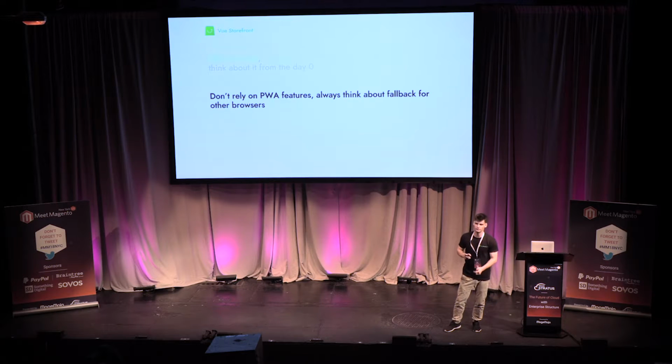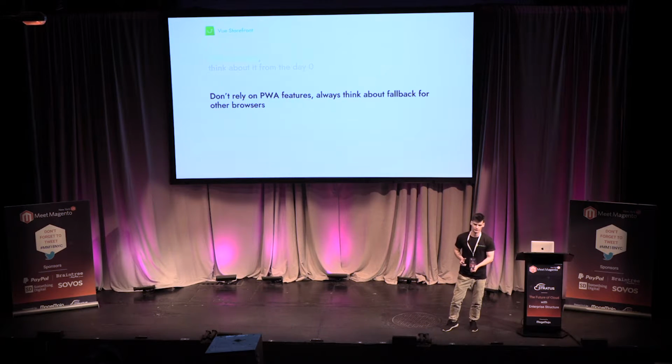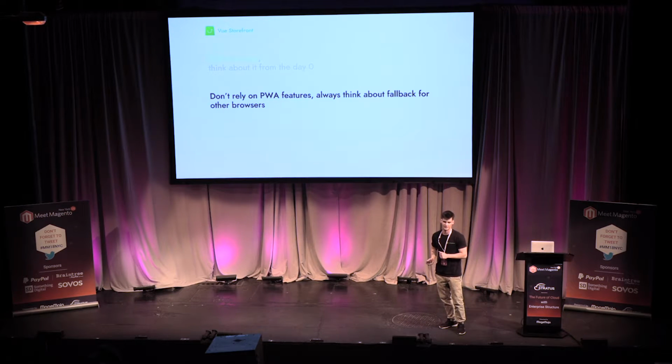The second thing is you shouldn't rely on PWA features. Like, they're awesome. They enable flawless stuff, like being offline, using it instead of native apps, push notifications. There are a lot of more APIs working on low level that enable crazy stuff, but you shouldn't rely on this because they are not supported in all the browsers, so not everyone can benefit from them.